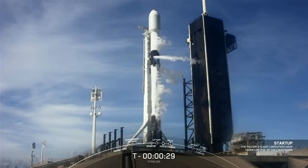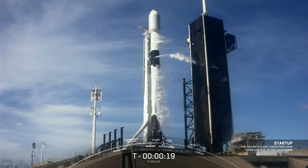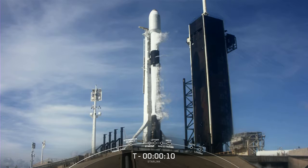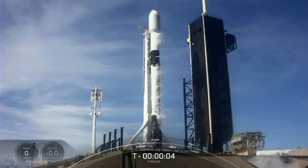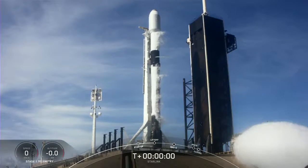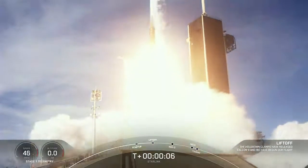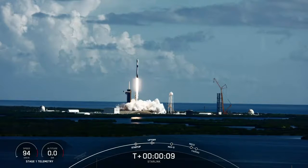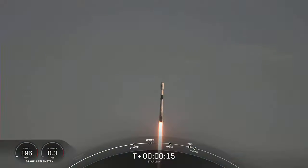T-minus 30 seconds. T-minus 15 seconds. 10, 9, 8, 7, 6, 5, 4, 3, 2, 1, 0. Ignition and liftoff. Vehicle is pitching downrange. Stage 1 chamber pressures are nominal.